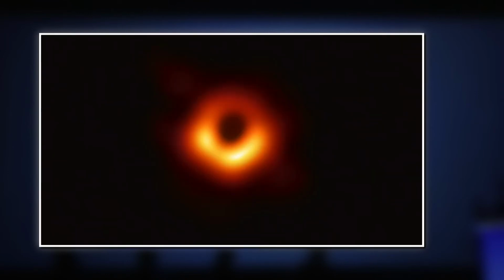But there is one more very peculiar thing about this ring. It's not really a full ring. It actually is much brighter at the bottom side. Why is that? Our models told us immediately that this kind of structure can be only formed if something in the source is rotating. What is rotating? It could be the black hole, but also the matter around it, or both can be rotating.